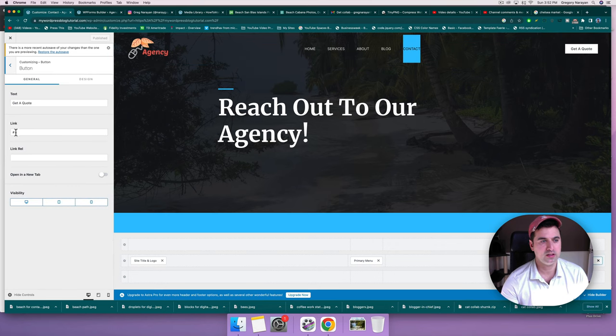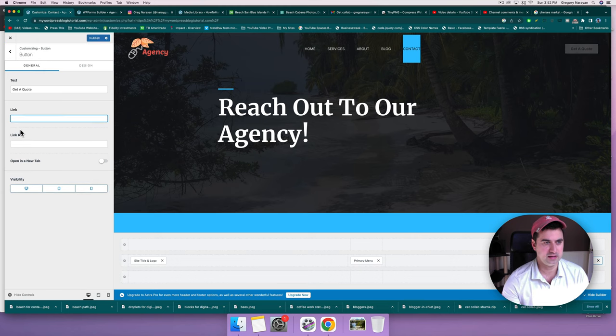And we can change the link. So let's paste in a link to the contact page, but because we're in Customizer, it's got some funny WordPress instructions on the back of it. So make sure it just says yourdomainname.com/contact.